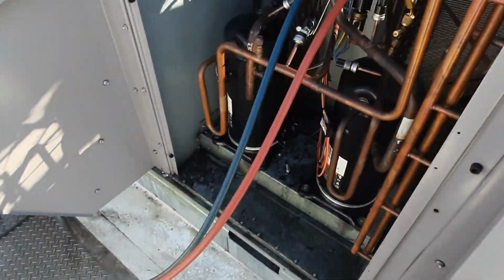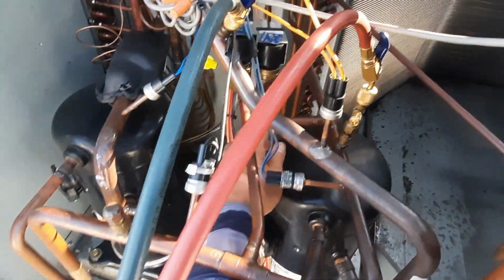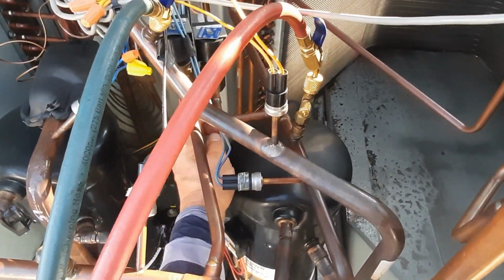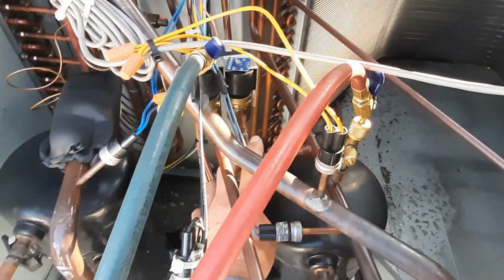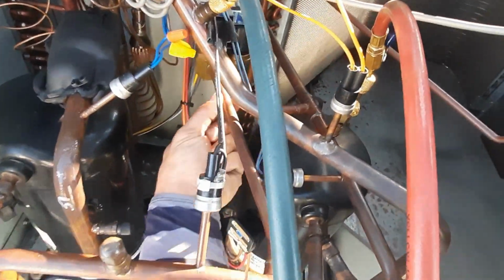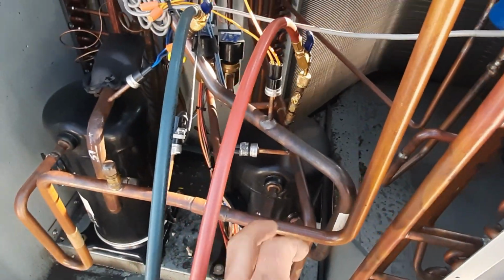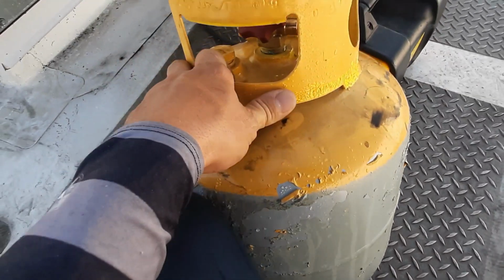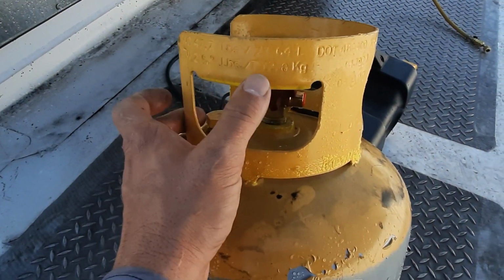Alright, so we're going to get in here and clean. You can go ahead and clean both of them actually, but just right on the braze joints, clean the crap out of them, make it look like new copper. Give me a good 2 inches or so back, and let's clean them up real nice, and then we'll get that one out of there. Let's see how much we actually got out of this thing.